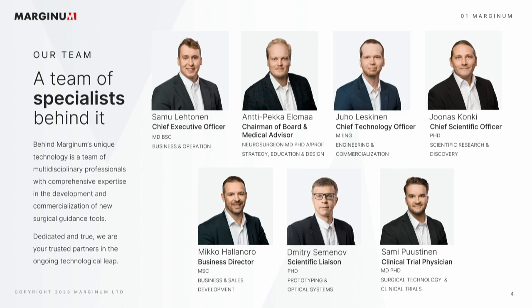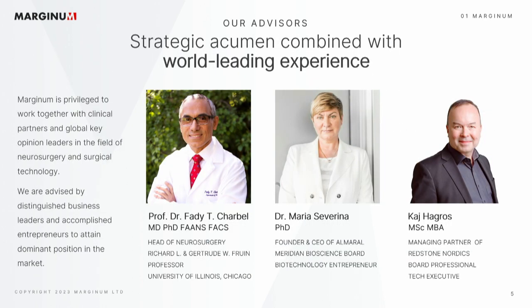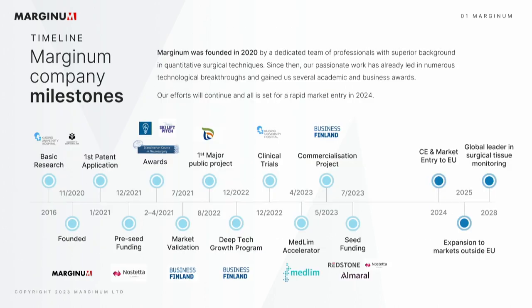Our multidisciplinary team of medical doctors and technologists has the necessary expertise to successfully commercialize our invention and is passionate about its work. We are privileged to work together with global key opinion leaders in the field of surgical technology and are advised by distinguished business leaders to attain a dominant market position. Marginum was founded in 2020 and has since then won several academic and business awards for its technological breakthroughs.